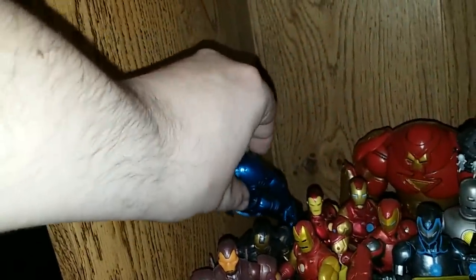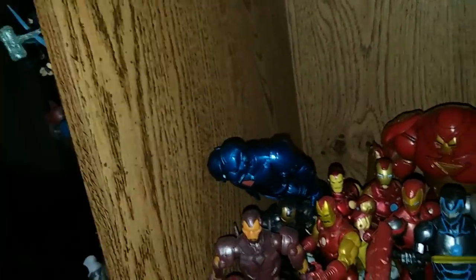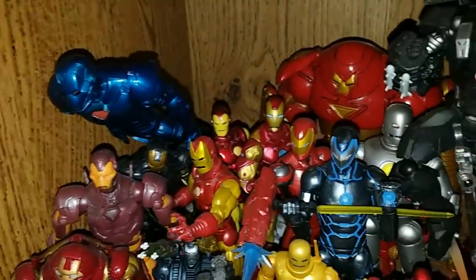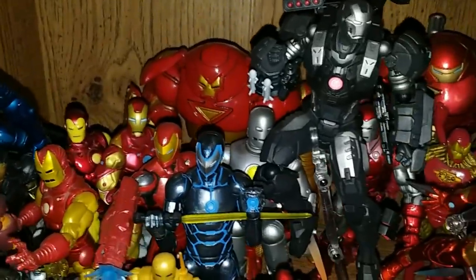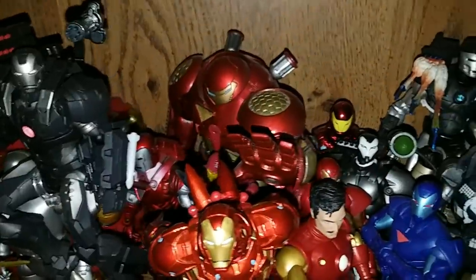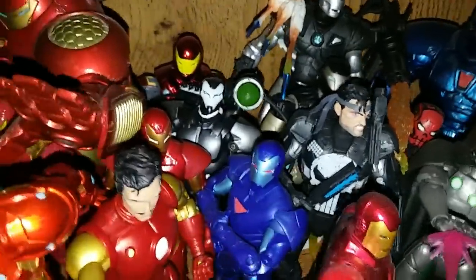But here we have the... Oh my gosh, she's kind of fallen over. No! That's the Diamond Select Stealth Iron Man. Then Comic Iron Man stuff. All this is Comic Iron Man. I love that Stealth Iron Man. Old Toy Biz Hulk, Hulkbuster. First appearance, Silver Centurion, Diamond, Hulkbuster, Ultimate Iron Man, and War Machine.